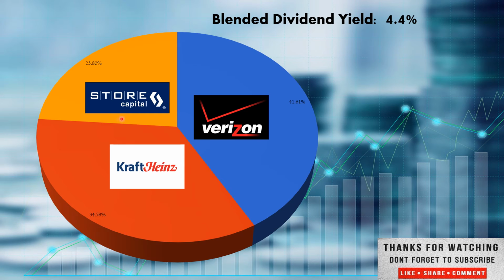Store Capital has a higher yield, about around 5%. Verizon is around 4.6, 4.7, and Kraft Heinz, I believe, is around 3.7. And then again, if you invested in these equally, based on their current price, Verizon would make up 41.6% of your portfolio, Store Capital would make up 23.8%, and Kraft Heinz would make up 34.5%.